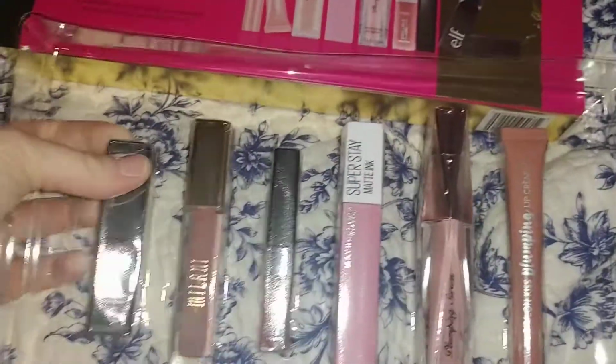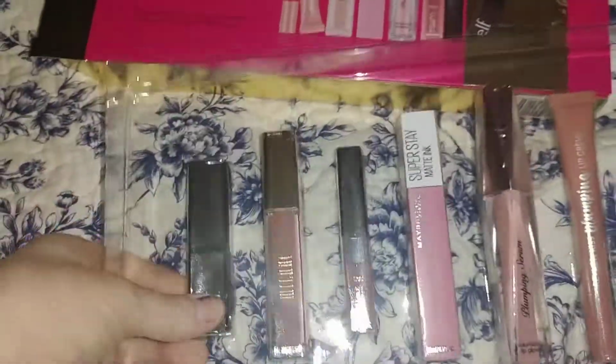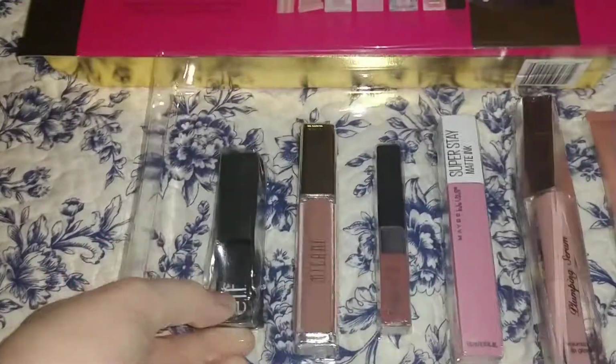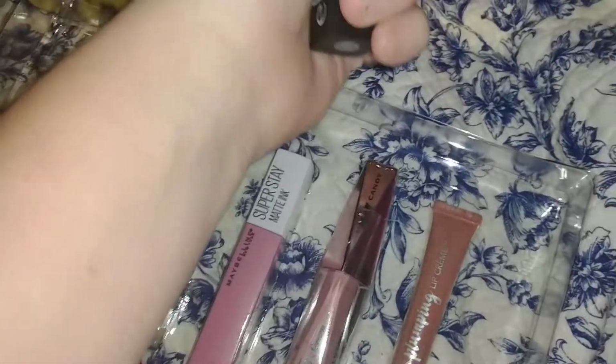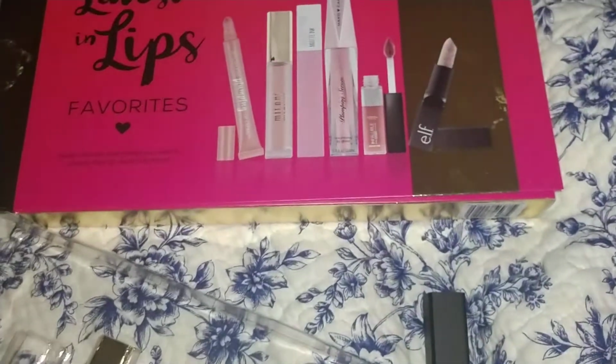And the first thing is an e.l.f. sugar lip scrub. Let's see if I can get it out while I'm filming. Sorry, I'm trying to do this with one hand. And this is what it looks like.